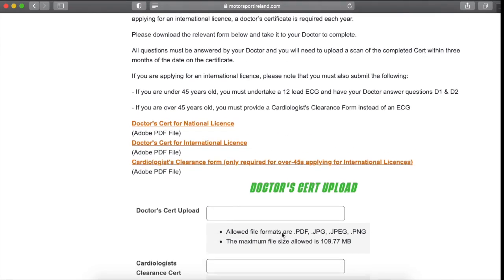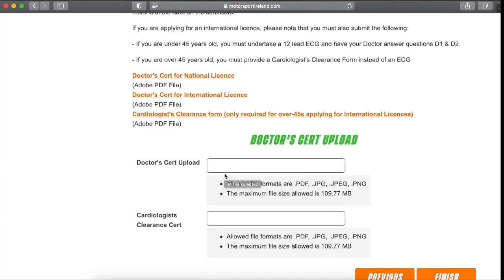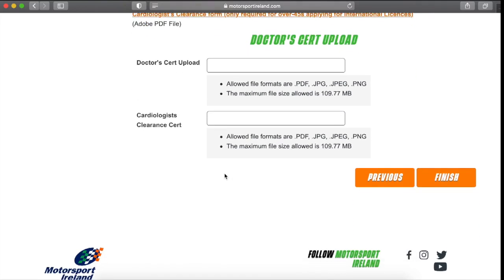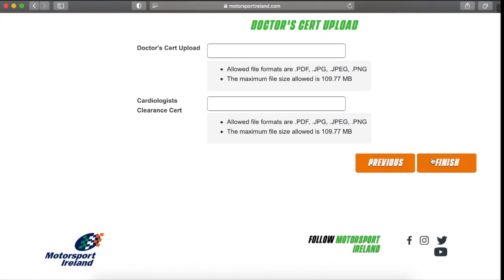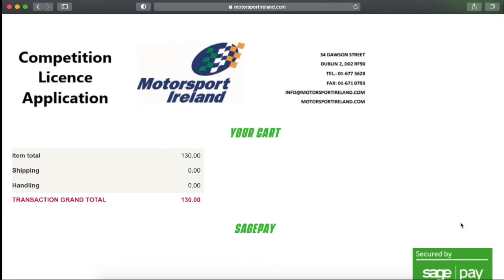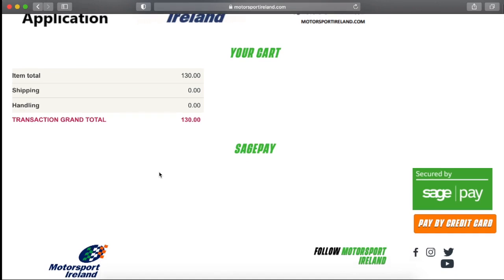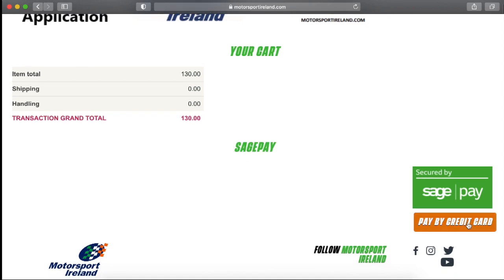You can print out the forms that you need to take to a doctor if you do need one at this time. And they can be uploaded into these fields here, just the same way as the club membership form was uploaded earlier. At the moment there's one on file for me, so I can move over here and finish. So that brings us through to the final page, which is a summary of the cart, and we can make our payment by credit card.